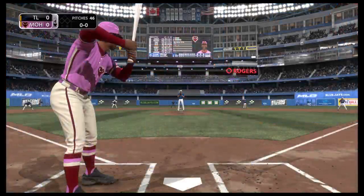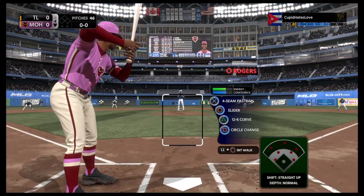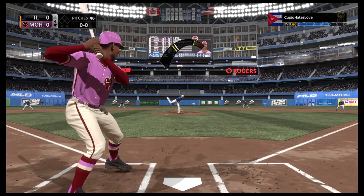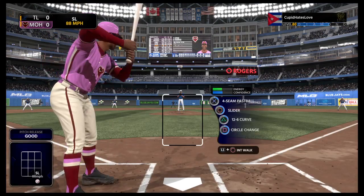Into the box now, Ernie Banks. He flew out in his last at-bat. Ready with the first pitch. Here it comes. And he lays off there, 1-0.